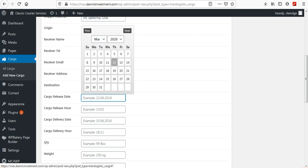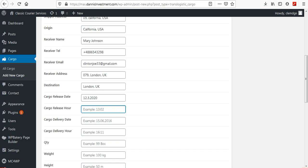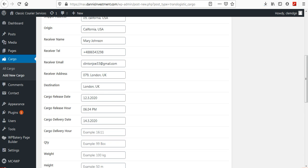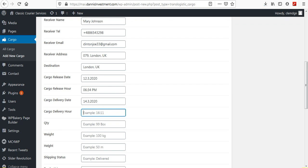Then is it the cargo release hour? We're going to put the hour here. Let's say they are releasing it around 6:34 p.m. Then the cargo delivery date, that is the date that it will be delivered. Say they're going to deliver it on the 14th of March 2020. Then the cargo delivery hour, you can add the hour that it can be delivered here. Let's say around 6:12 p.m.